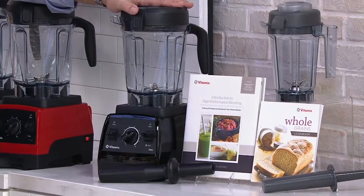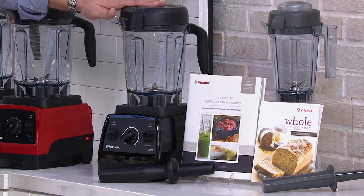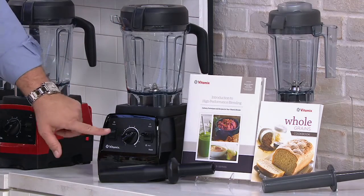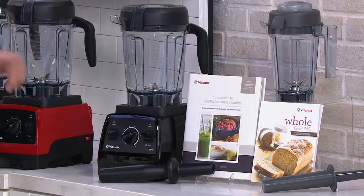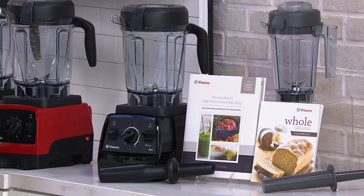This is also pretty amazing because we're going to give you the two low profile tampers. This is the one that fits underneath your kitchen cabinet, so you can leave this out on the countertop all of the time. You do get the variable speed here, which is so important for many of the different recipes you'll be doing. And speaking of recipes, 170 recipes are included between these two books.